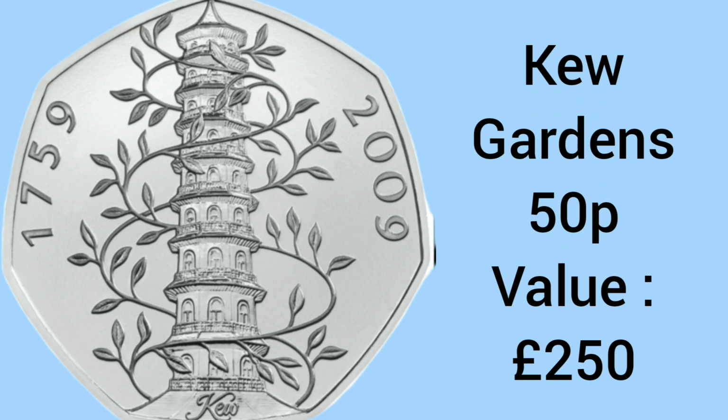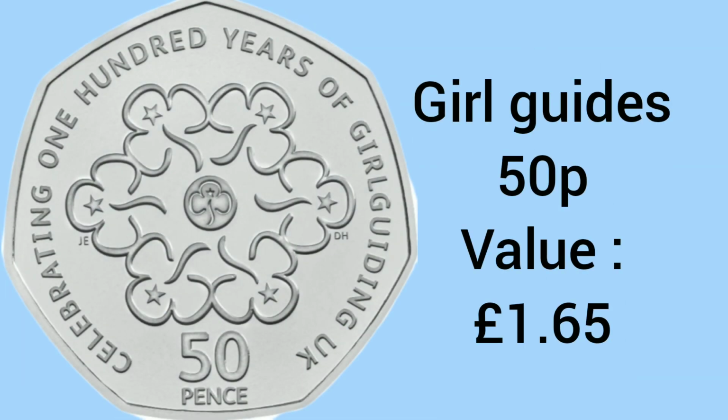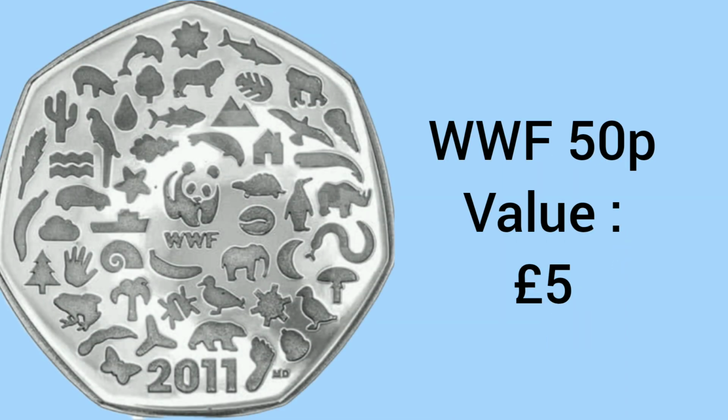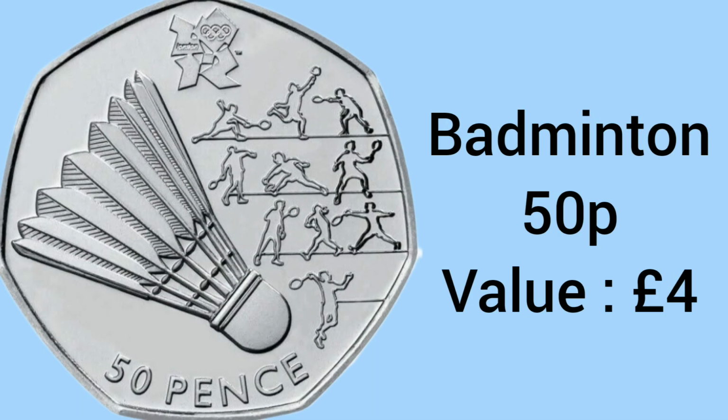Lucky enough to have this one. In 2011, 29 Olympic 50p's were released. Here they all are with their values.